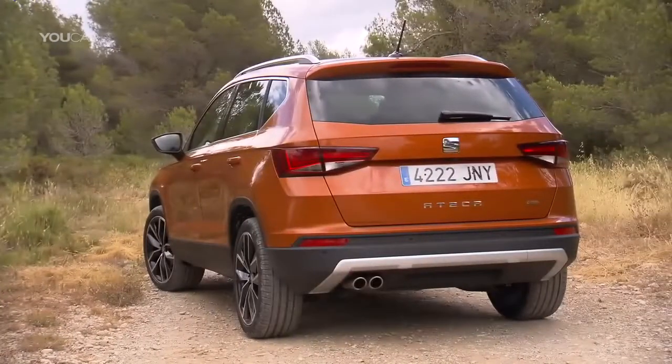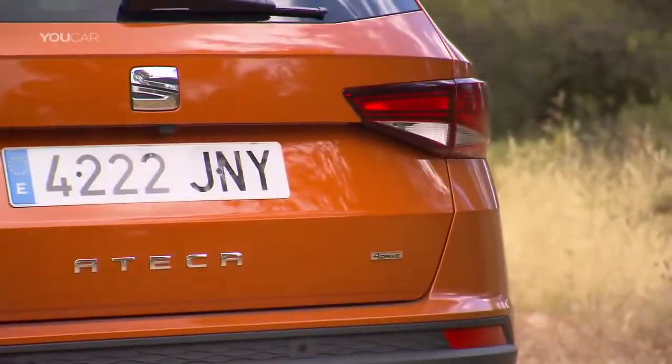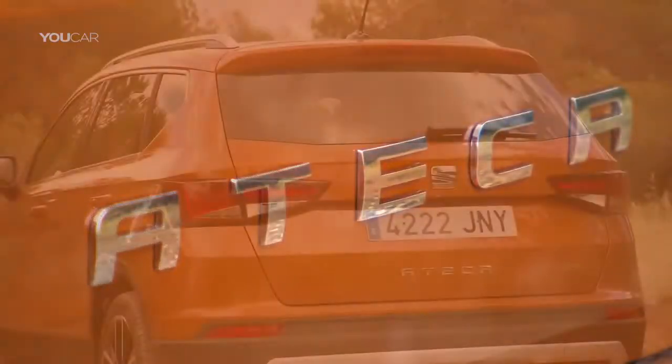The rear is dominated by the highly placed rear lights, which extend into the sides of the vehicle and form a distinct edge above the license plate.